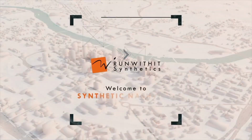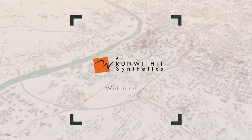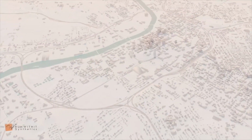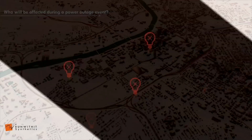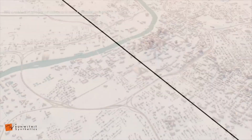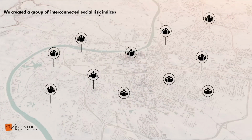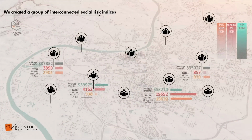Welcome to Synthetic Nashville, a living laboratory for the exploration of a cold snap power outage and community resilience. Cold snap power outages affect different people differently. What is the impact of an outage on economically disadvantaged populations? We created a group of interconnected social risk indices to measure impact and the need during the course of an outage, including economically disadvantaged people.